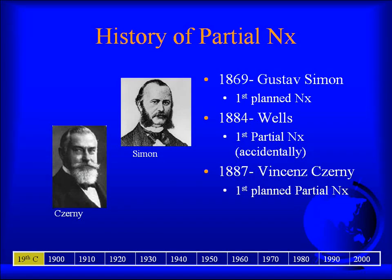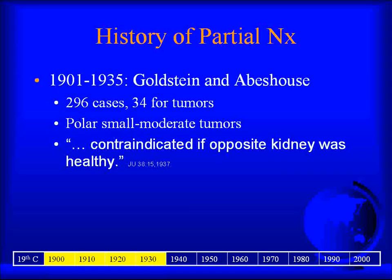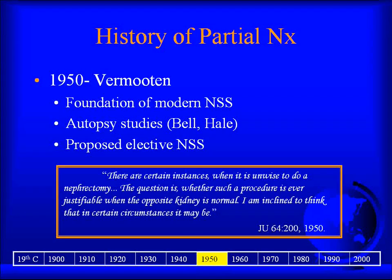So really in the 19th century was the first experiences with nephrectomies and partial nephrectomies. And then later on in that century, there were further experimental feasibility studies taking a look at whether or not it could be done. However, it lost favor because of a fear of complications. In the early part of the 20th century, it was reserved for polar, small, moderate tumors. However, it was contraindicated if the opposite kidney was healthy. And it wasn't really until 1950 when Vermeulen laid the foundation for modern nephron-sparing surgery.